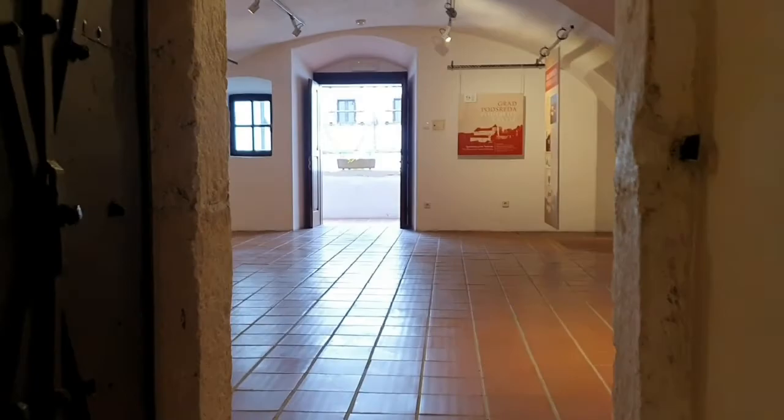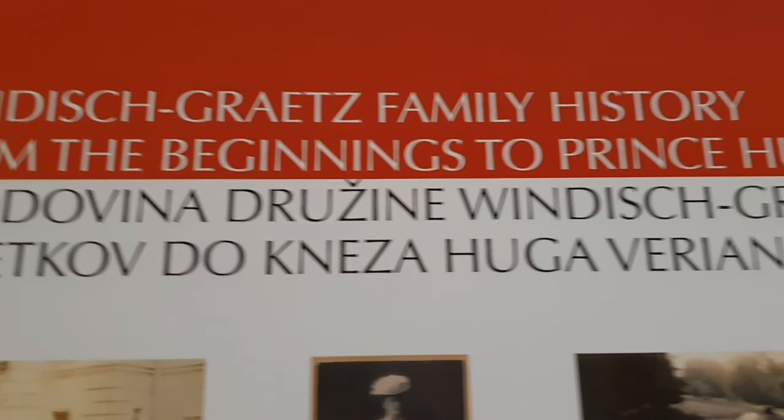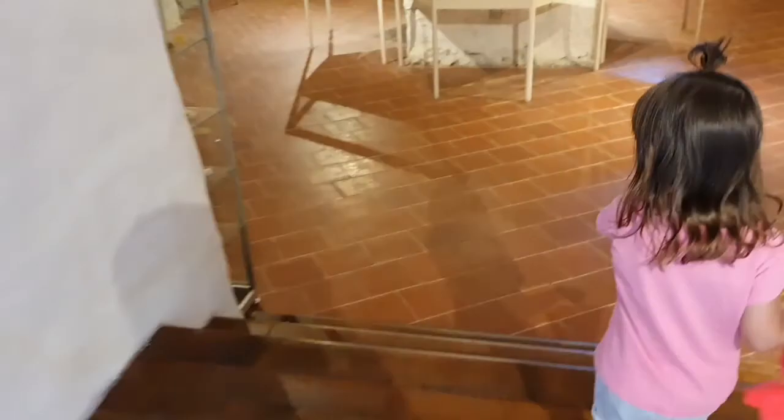So the owner of this castle, guys, is the Windisch-Graetz family. So this is their history. From 1251 to 18, this is too much to read. So let's go. These are the stones in Pasema, you see in Slovenia.